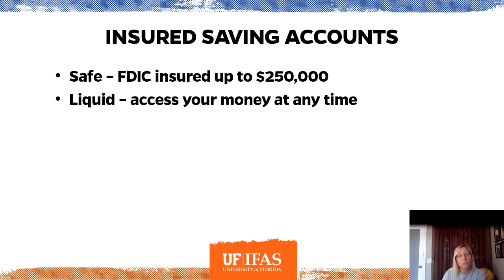Your money is liquid, pretty liquid. If you don't know the term, it just means how fast can you actually access this cash if you need it. Well, in your savings account, it's pretty liquid. You can go to an ATM machine and withdraw your money if you need it 24/7. So that's a handy thing.